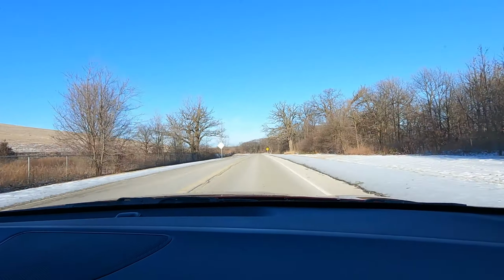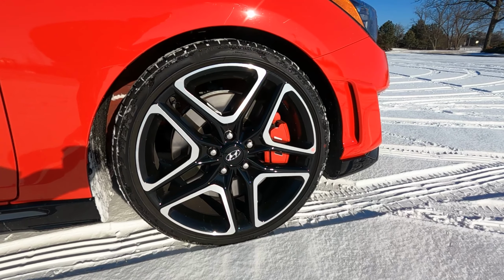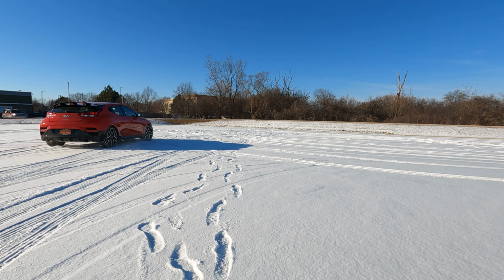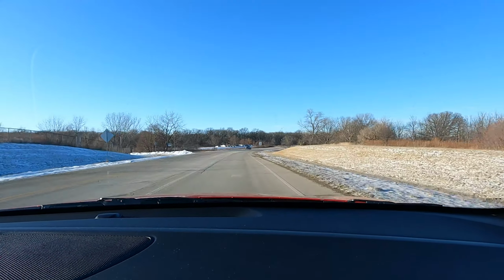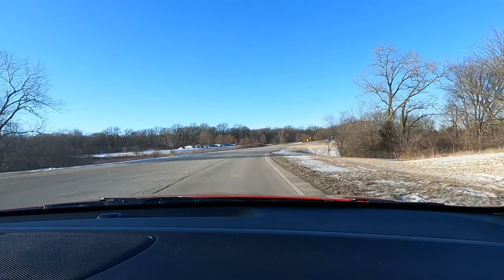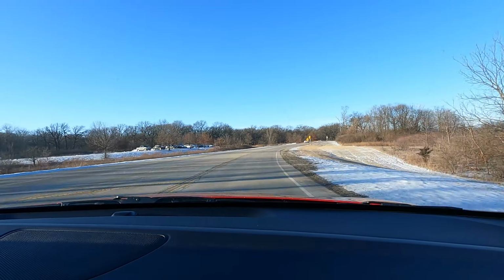I do hear a little bit more from the road, and I forgot to mention, part of the performance pack that became standard also gives you Pirelli summer tires. Yes, I'm driving summer tires right now in the dead of winter, so I'm watching out how I'm driving. The tires are a little bit louder, but overall still pretty quiet. I have the radio off, so it isn't too bad. And of course, in normal mode, the exhaust gets toned down too.